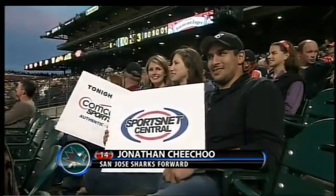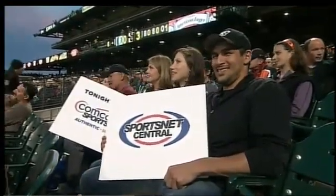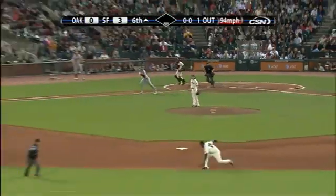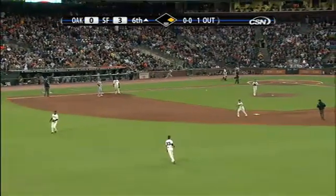Jonathan Chichu's holding up the sign. He's fun to watch. I think I want to go sit with him, not you. There's a bouncing ball up the middle. Renteria, as it glances off his glove, and Holiday with a one-out single.